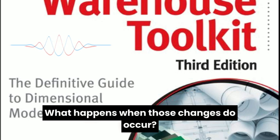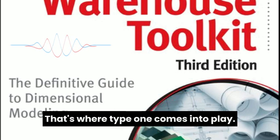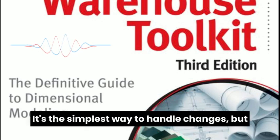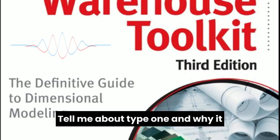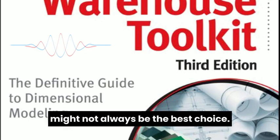Right. What happens when those changes do occur? That's where type 1 comes into play. It's the simplest way to handle changes, but it has a trade-off. Okay, I'm all ears. Tell me about type 1 and why it might not always be the best choice.